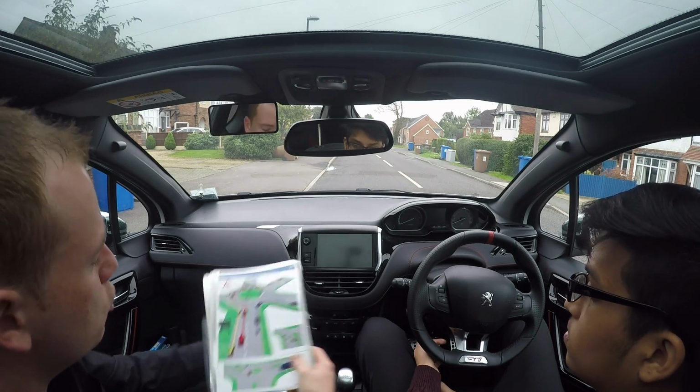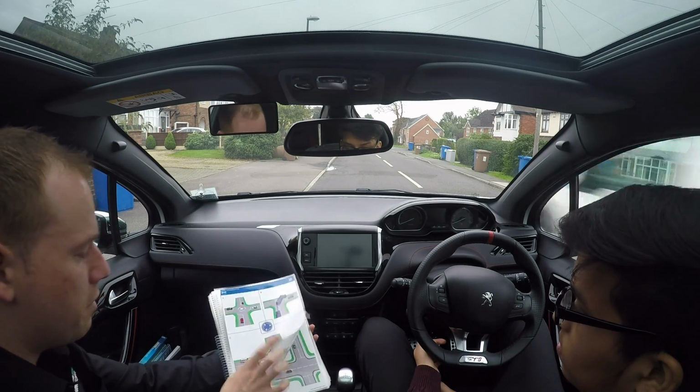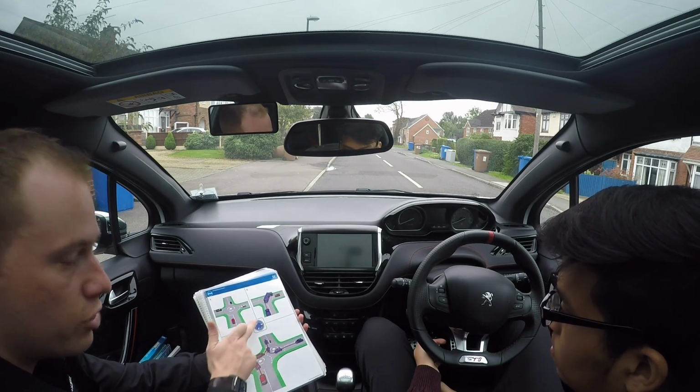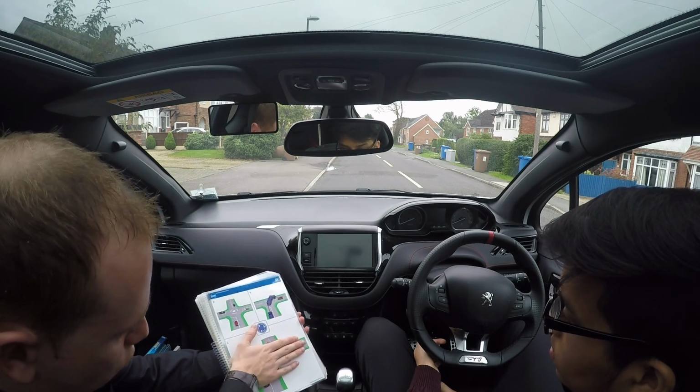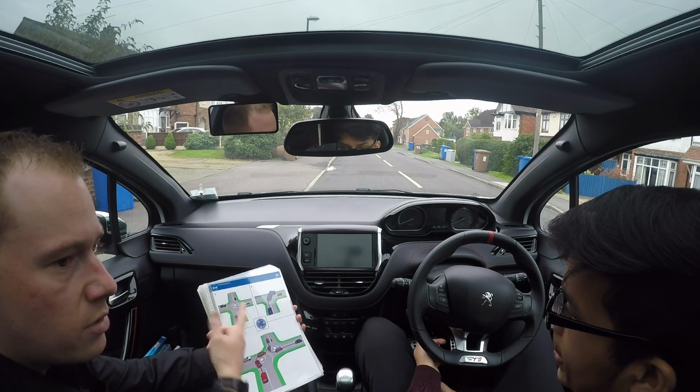If we do come across any mini roundabouts, there's a slightly different sign, with three arrows on this one, again indicating the direction of your travel. We still give way to the right. We won't be dealing with any of these just yet, the double ones. And you've got the white paint on the floor.